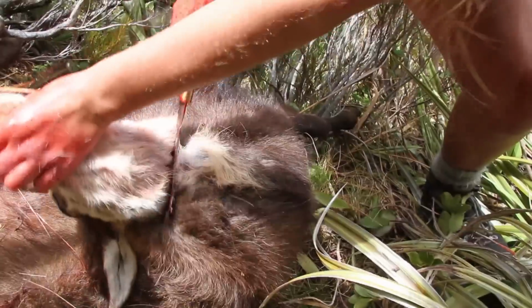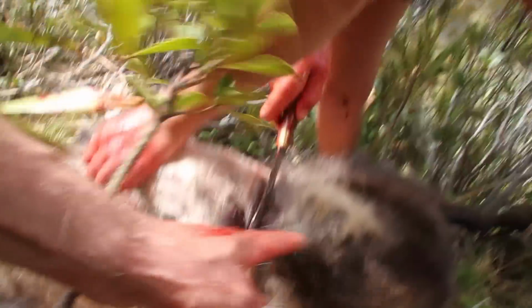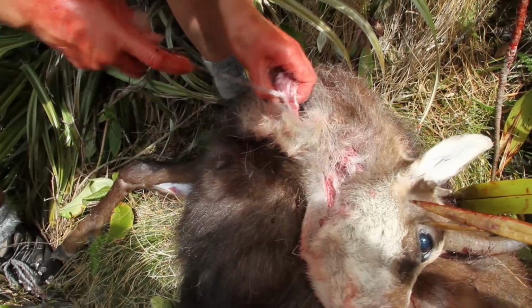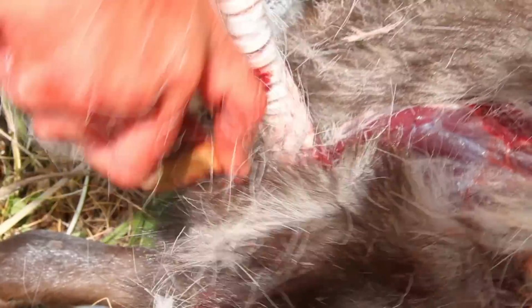Yeah, right through his windpipe. Got his gold. Alright, now you want to slit all the way down his throat. That's it, and keep pulling that out and cut it all the way down. That's it, now you've got his windpipe there, just cut around it, kind of like the arsehole, to free it up without cutting it through.